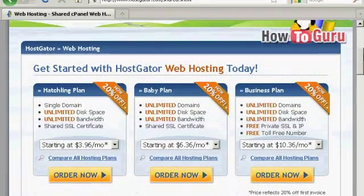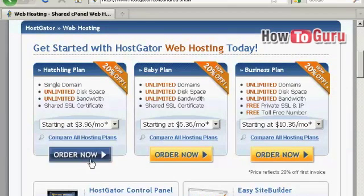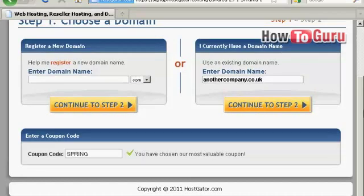So let's say I'm just starting out and I decide I want to go with their so-called Hatchling plan, which you can find here. All you have to do is click on the Order Now button. Takes you through to this page where you can either choose a domain name and HostGator will help you register it, or you can enter an existing domain name if you have one already. I already have one that I'm going to use, so I'm just going to enter it here. It's anothercompany.co.uk, and if you have a coupon code, you can enter it here.